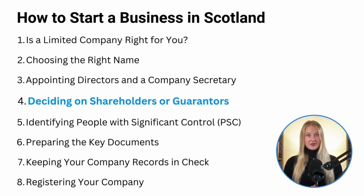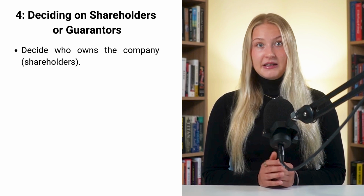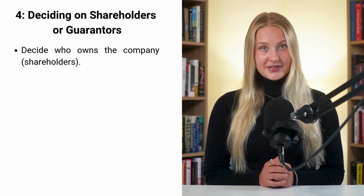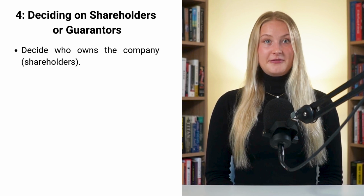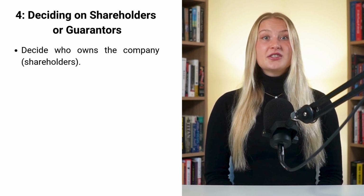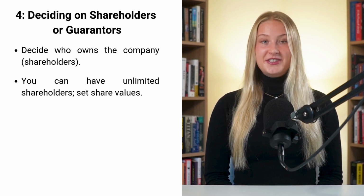Deciding on shareholders or guarantors. Now that you've established who's running the company, it's time to think about ownership. Most Ltd companies in Scotland are limited by shares, meaning they are owned by shareholders. If you're the only shareholder, you will own 100% of the company. But if you want to bring in others, there's no limit to the number of shareholders you can have.